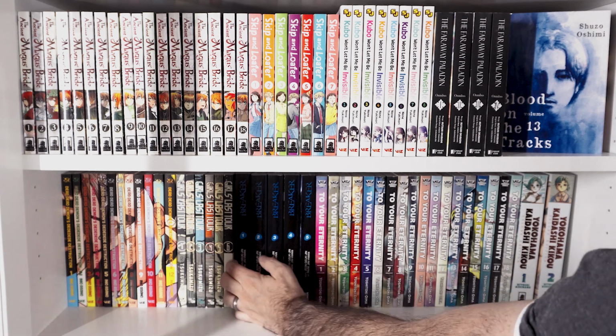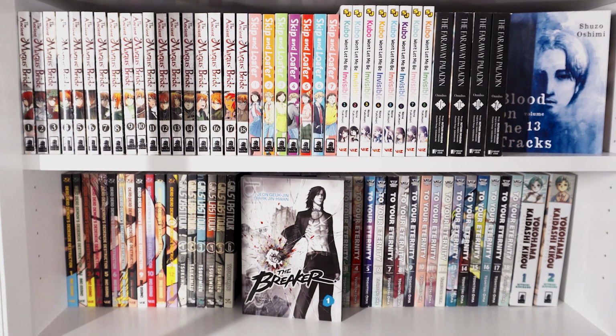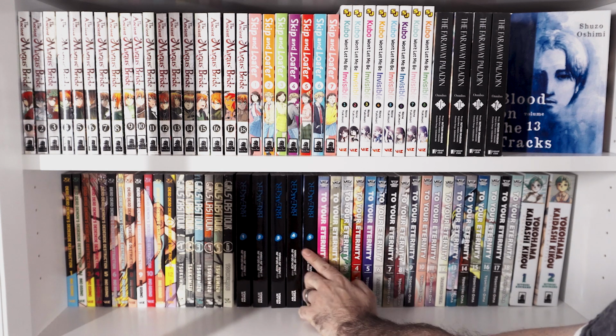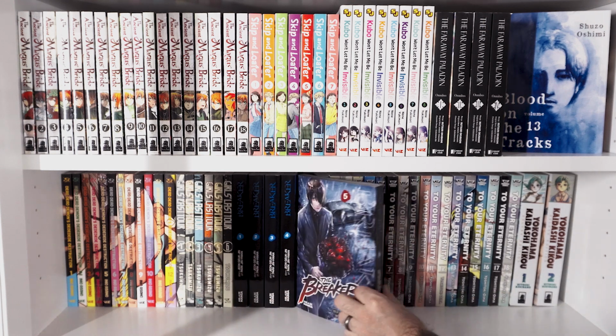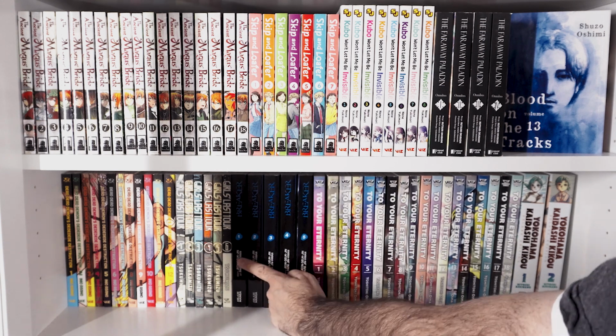This is The Breaker. This is another manhwa that I don't see too many people talking about, but I thought this was really good. I really enjoyed the first one. There's a sequel for this coming out from Ablaze. I'm really glad they brought these out. This is a series if you haven't seen it, if you're looking for a Korean battle manga, this is really good.